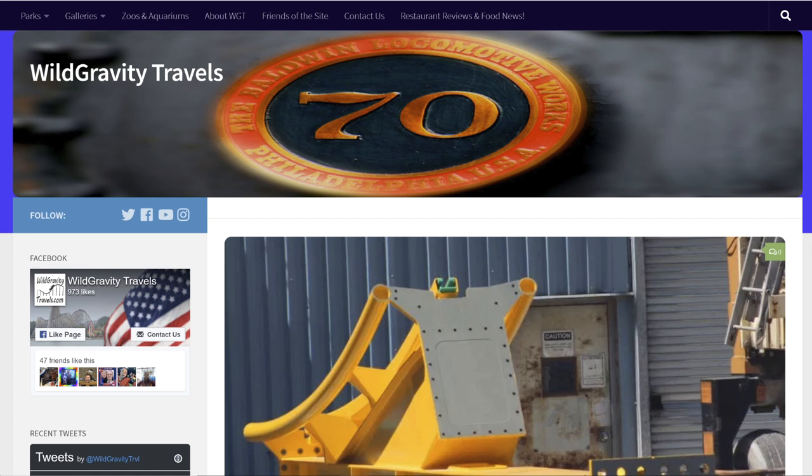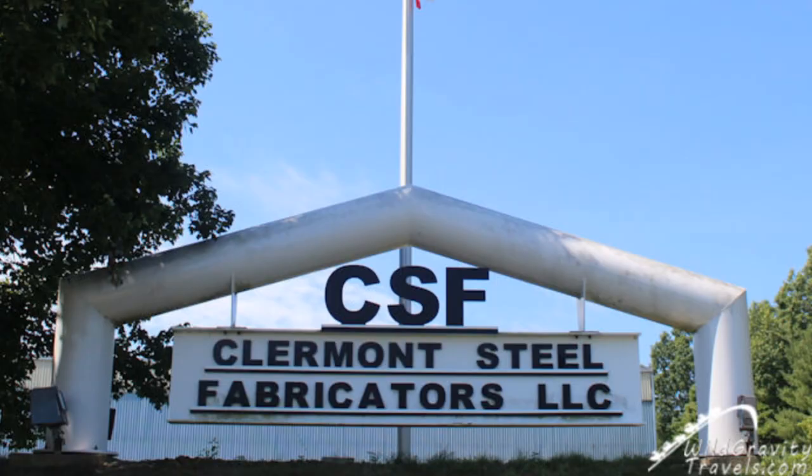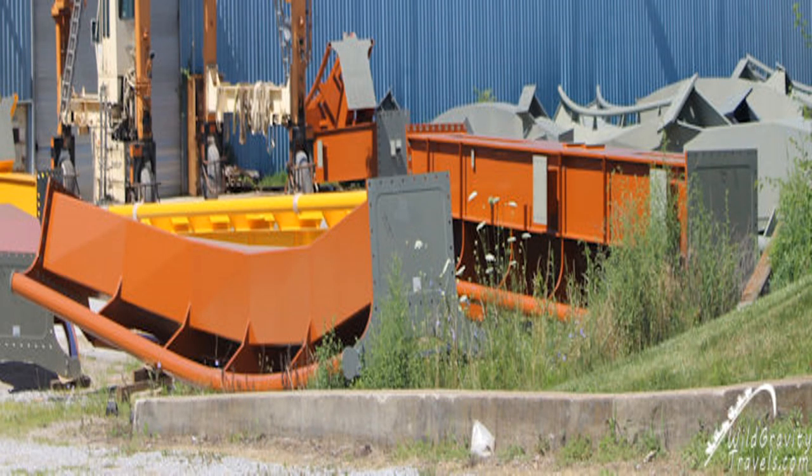And yes, we have some dive coaster track for Wonderland on site, which is awesome. It looks like the pullout of the station and the lift hill are ready to go, and we should be seeing those arrive sometime soon as well. So again, he popped on by Clermont Steel Fabricating in Ohio and grabbed us some shots. These are the pieces that we've been waiting for, and it's going to get even more interesting with these pictures.